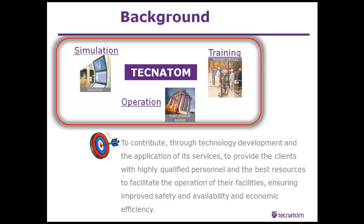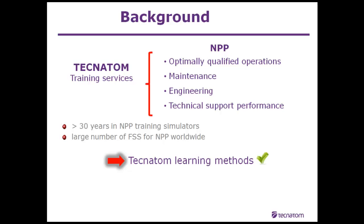The aim of these areas has always been to contribute through technology development and the application of its services to provide the client with a qualified organization and personnel and the best resources to facilitate the operation of their facilities, ensuring improvements. In order to contribute to ensure that electricity generating plants have optimally qualified operations, maintenance, engineering, and technical support personnel whose performance serves to improve safety, availability, and economic efficiency, TECNATOM provides overall training services.